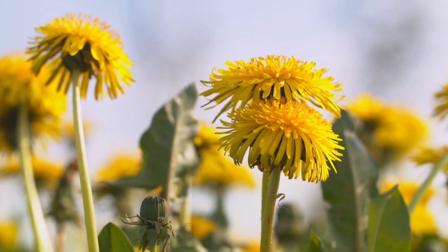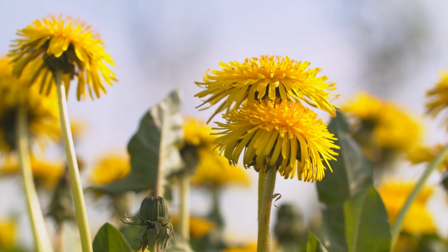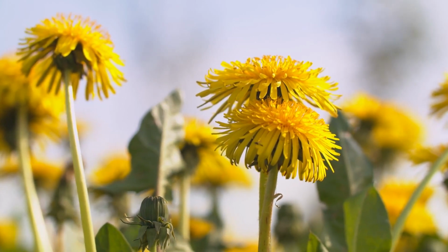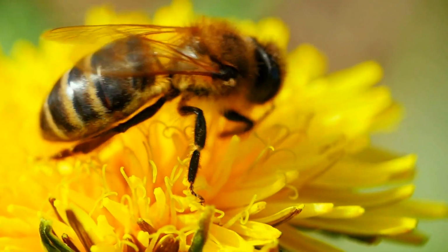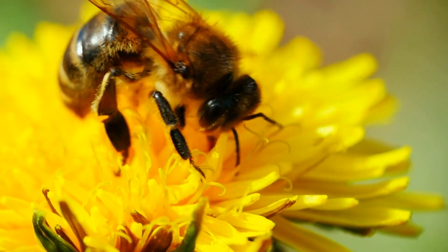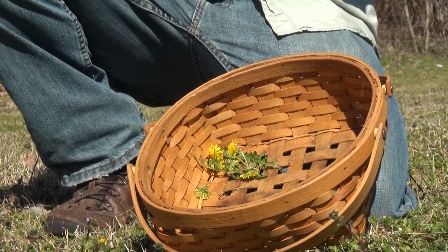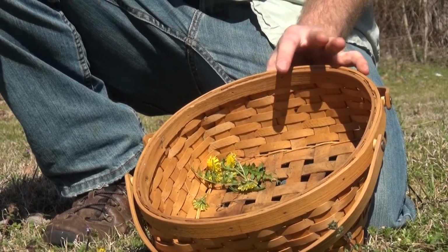The dandelion has all the major vitamins and the minerals, and it's actually good for liver detoxification, which is ironic because in the United States, we spend millions of dollars a year on herbicides to try to get rid of this plant, where it was actually brought in by our ancestors for its ability to detoxify the body.